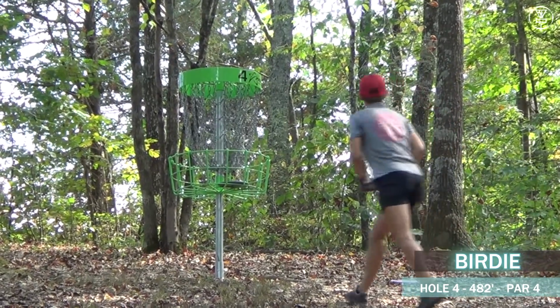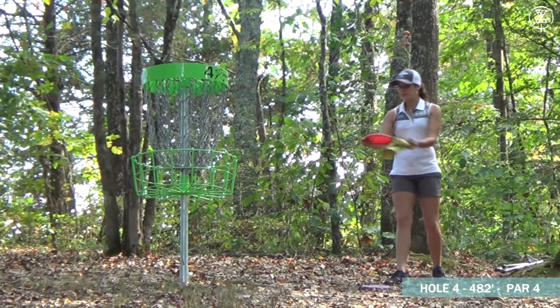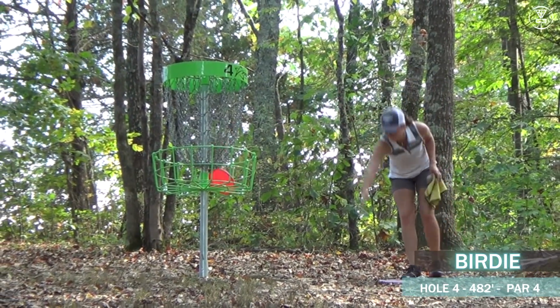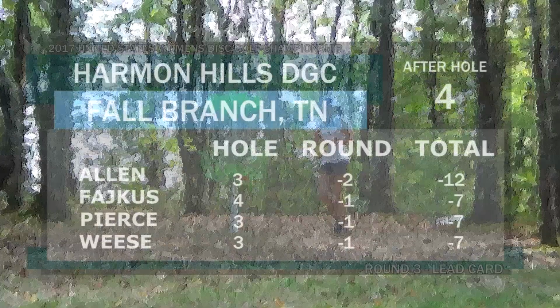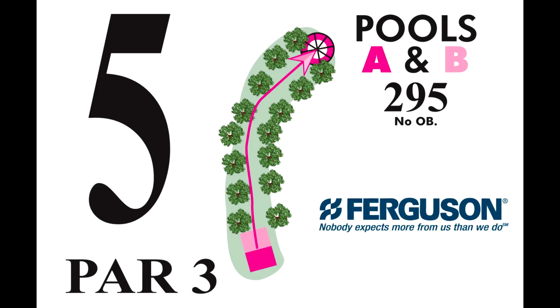Paige with the birdie as well. And Jessica with an absolute tap in for her birdie. I know seeing 3 birdies on this, you're thinking it's not that hard to get a birdie, but I can promise you that's a great birdie right there.